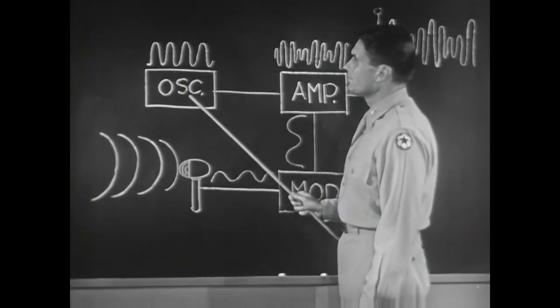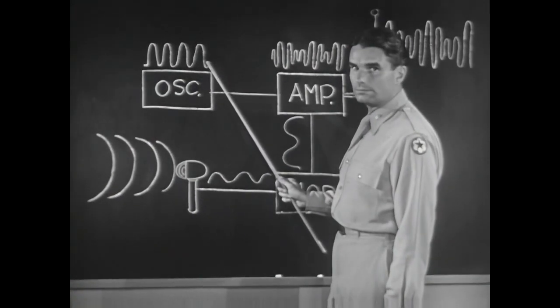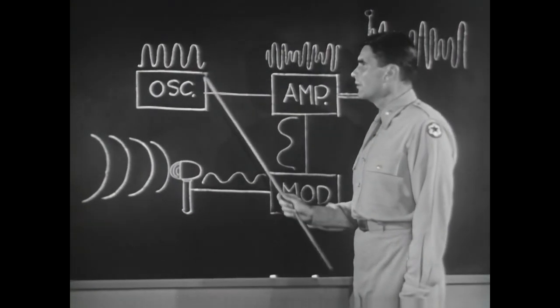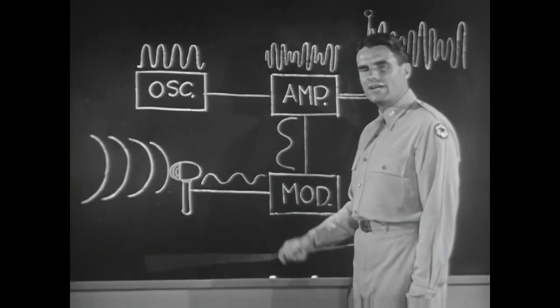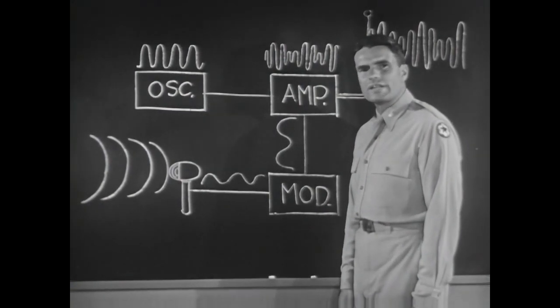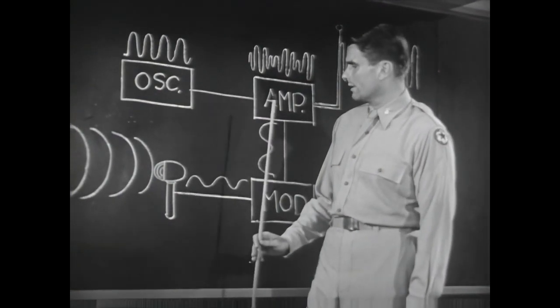Now, this oscillator generates a radio wave we call the carrier. It's then fed into the amplifier where it's strengthened. But it's unmodulated, unchanging. It carries no message, or as we say, no intelligence. It's something like the steady, monotonous note of a trumpet. In order to carry a message, the wave must have the intelligence impressed on it. Now, in AM, it's done like this.